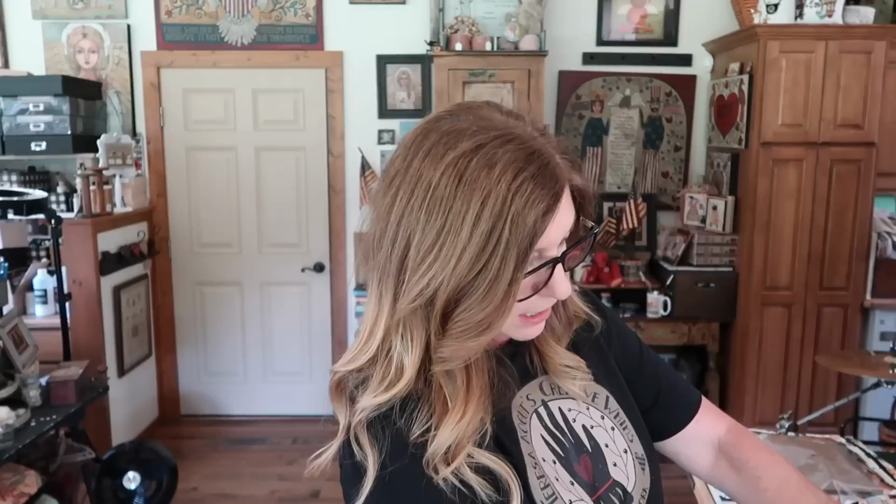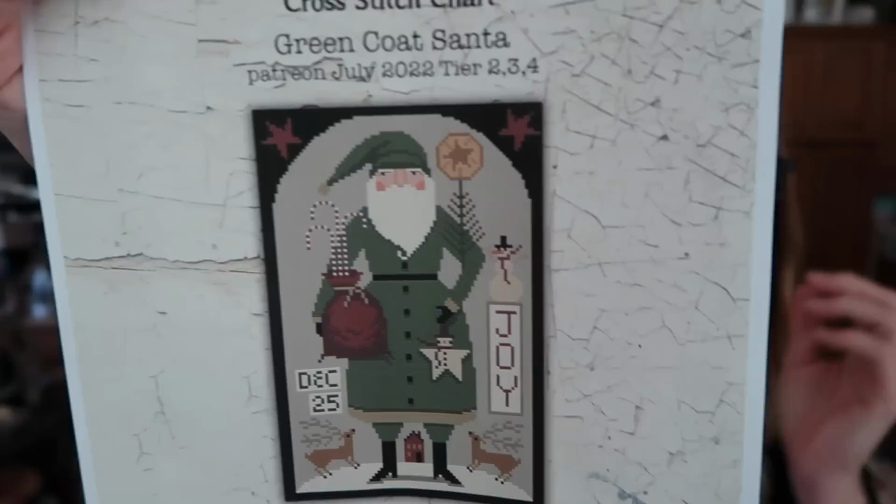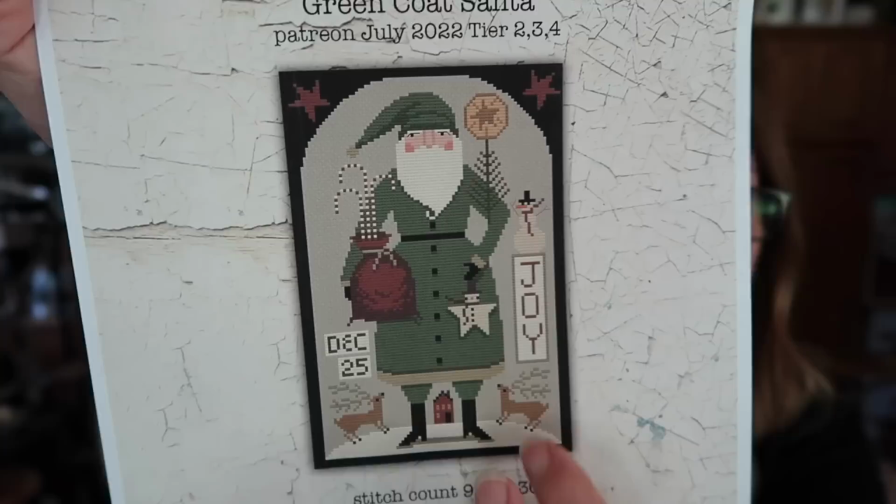All right. The next piece I made some progress on is a Patreon July chart, Green Coat Santa. This was for tier 2, 3, and 4. So if you have watched Floss Toss with Sue and Rachel, Sue is stitching this one and Rachel is stitching Right Jolly Old Elf. But they're both Patreon members and those are the July Patreon charts.